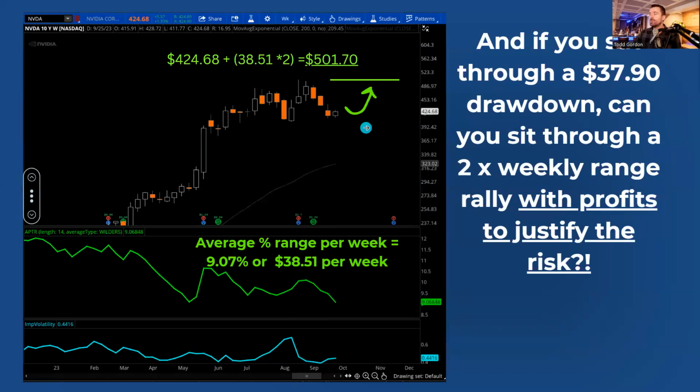And if you do sit through that $38 drop, which is well within the average range for Nvidia, can you sit up to 501, which is double the weekly APTR, to justify the risk you had to take? Can you sit through that?